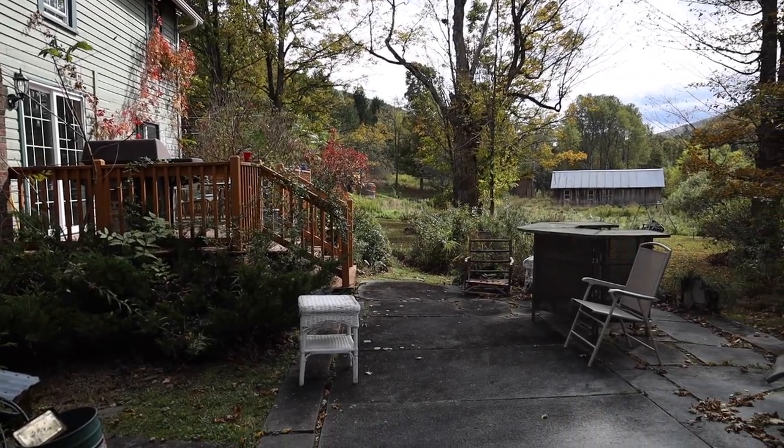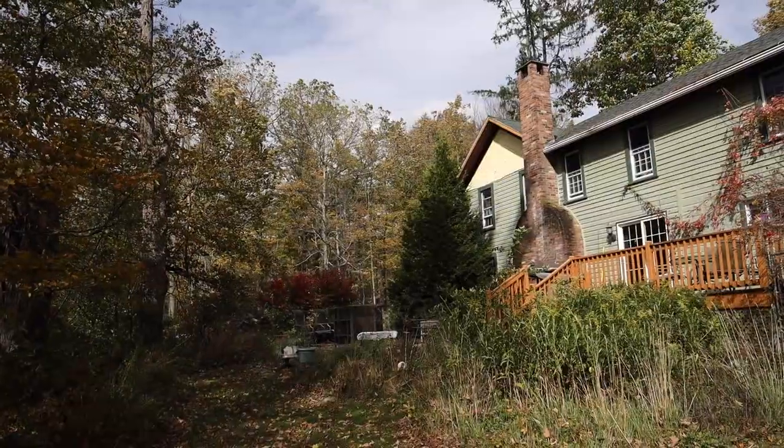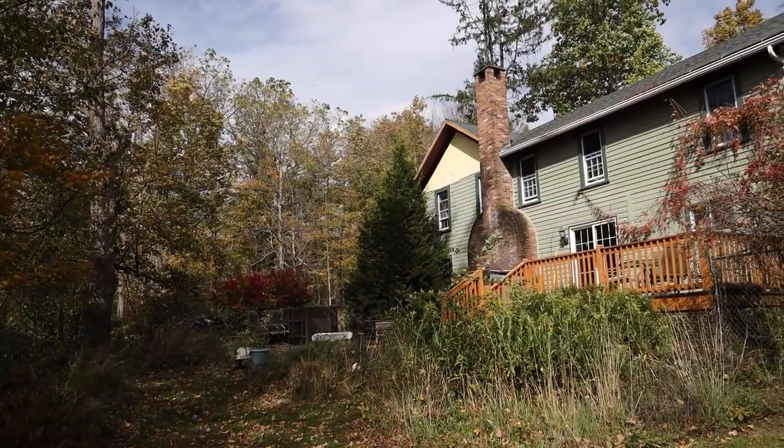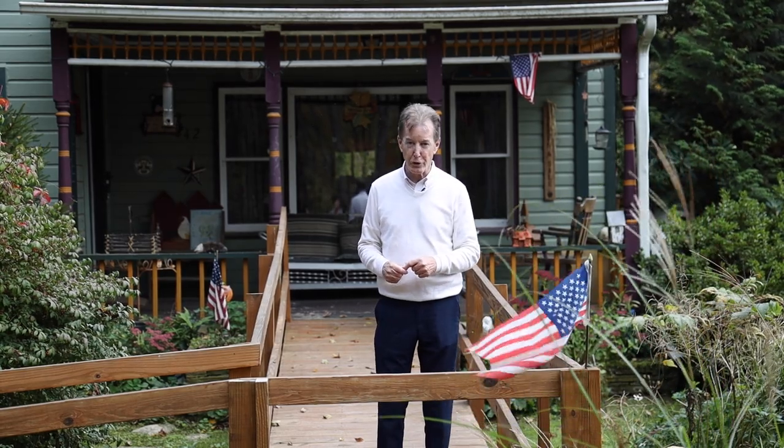So here we have almost an acre of land. There's an outdoor patio, a private yard, a garage, and lots of room. And it's very, very quiet on this road. So let's go in, take a look at this home, and see if it's an opportunity for you.